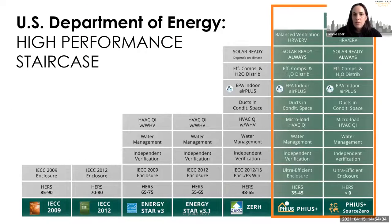And then if you were to look at this relative to the other programs, this is the DOE's high performance staircase. This is kind of like just building on code. You've got Energy Star, Zero Energy Ready Home, and then Phius Plus and Phius Source Zero. So we just push above that, but we build on everything below it because it's super important. For example, we lean on a lot of water management principles from Energy Star. We don't have to reinvent that wheel, right?